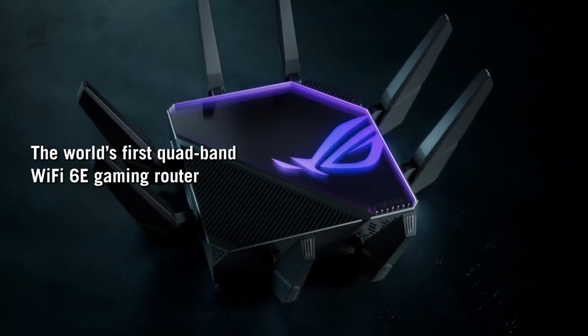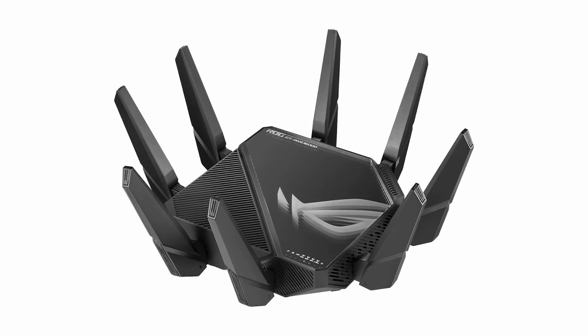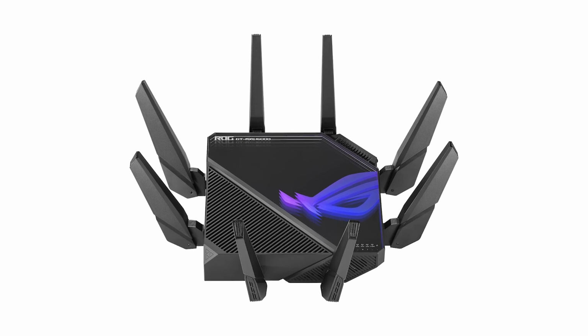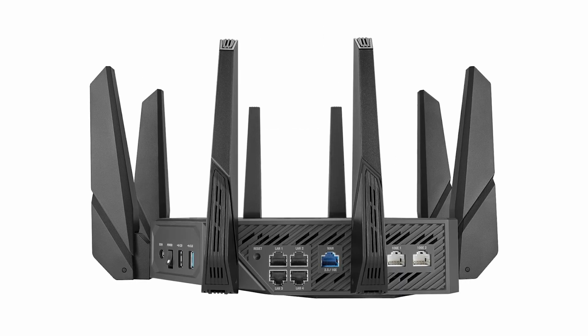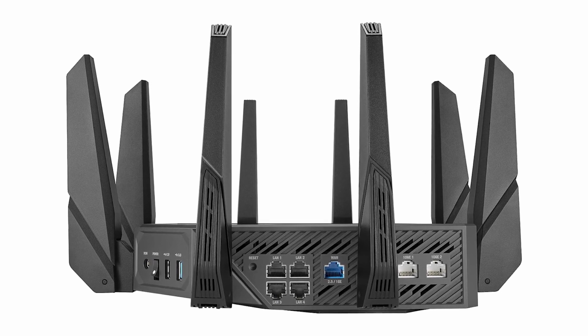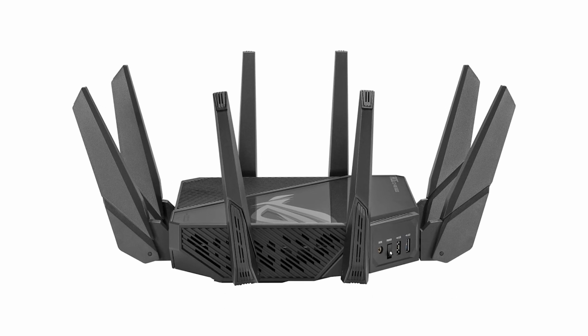Unleash gaming power like never before with the ASUS ROG Rapture GT-AXE16000, the world's first quad-band Wi-Fi 6E gaming router, boasting blistering speeds of up to 16,000 Mbps. Its triple-level game acceleration ensures unparalleled performance, while the dedicated 2.5G WAN port gives your gaming top priority and expands seamlessly with AiMesh technology for a flawless mesh network.